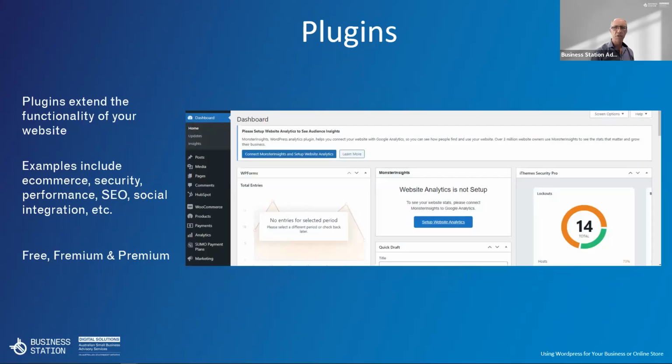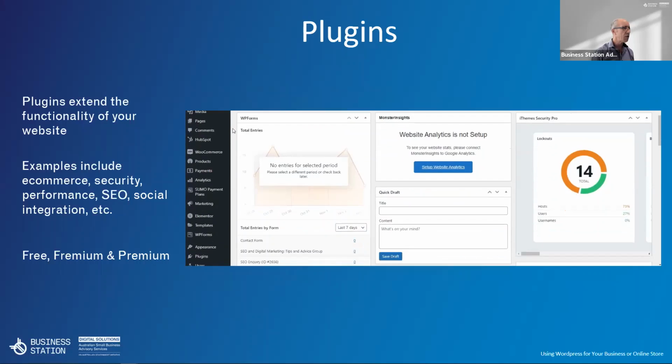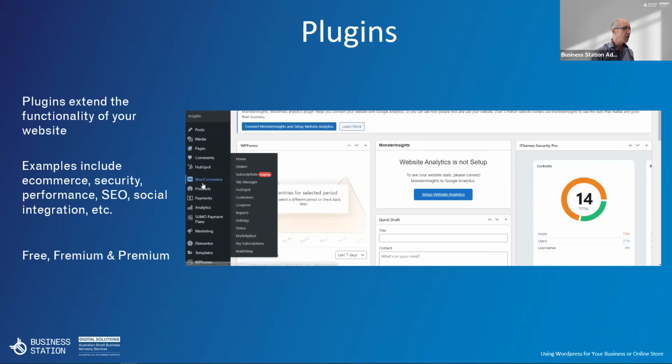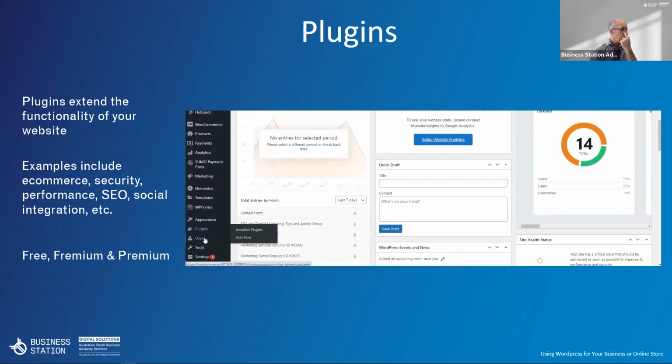So I'll just show you how you do this from your dashboard in case you're not aware. You just go to the plugins menu, which can sometimes be a little bit difficult to find further down. And you can either look at the installed plugins you have or add a new plugin.